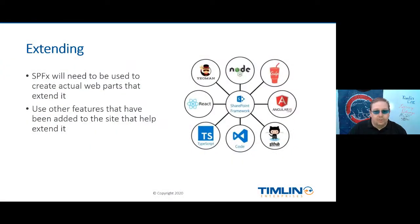All right, so if you decide that you want to extend learning pathways, if you need any custom actions, like recording how long someone's watching a video, or say provide a test on the content that they're viewing, you will need to create a custom SharePoint Framework solution that can be deployed. You may also consider adding web parts or solutions from the App Store or other solution providers.